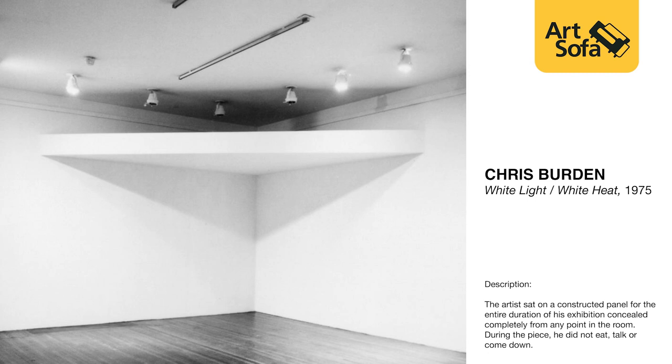There are gallery lights up there, but all the ones up there are turned off. It's just for him to be just out of view of the viewer, and I think from any angle in the gallery, you wouldn't be able to see him. You wouldn't be able to trace his presence at the gallery. But you were told that he was there? Yes. You were told that he was there and that he would be staying there for the entire duration of the exhibition, and he would never move, never leave.